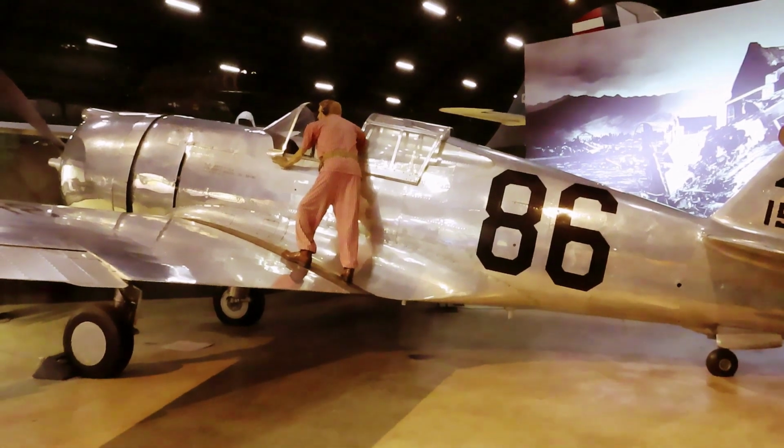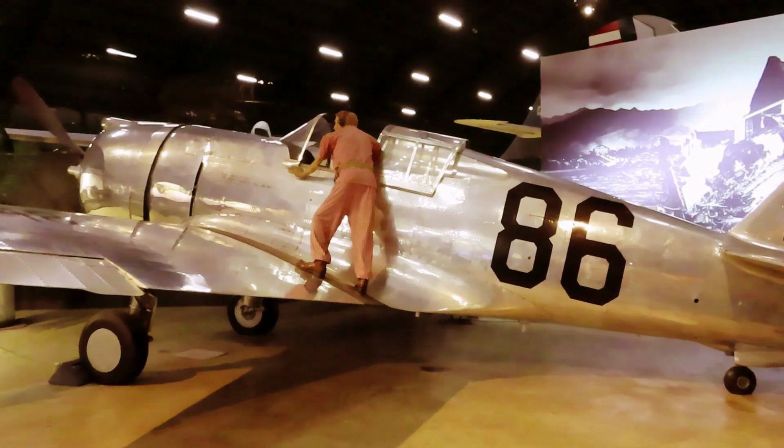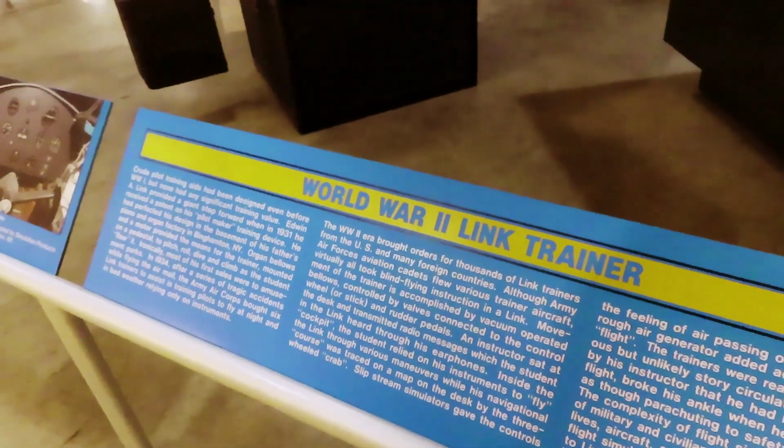And this particular airplane has a range of 830 miles and a weight of 5,650 pounds, and that would be loaded. And this is a World War II Link trainer.